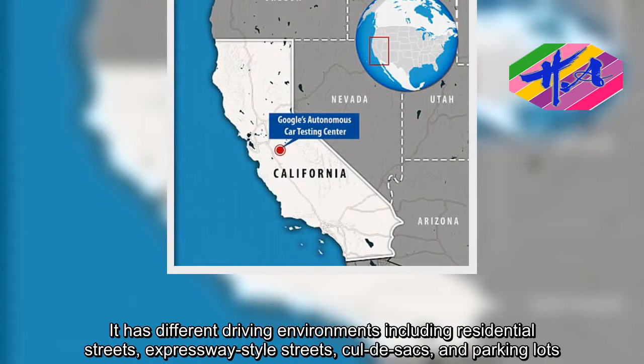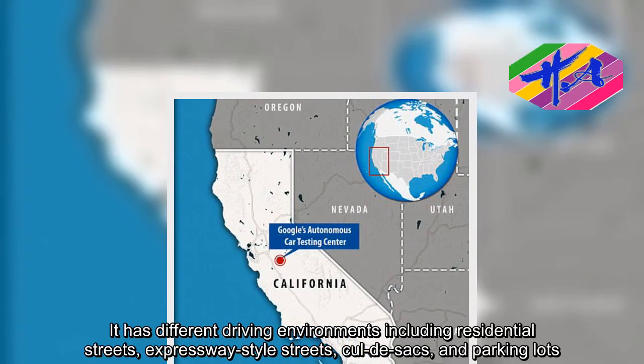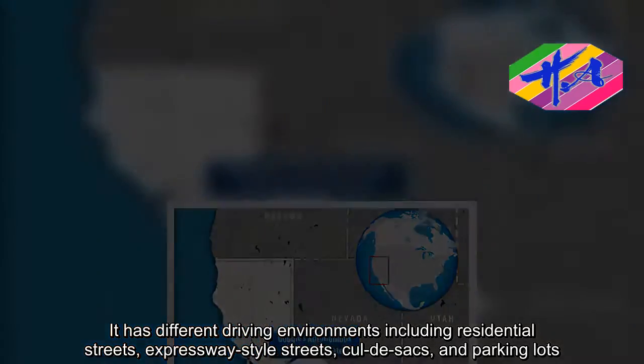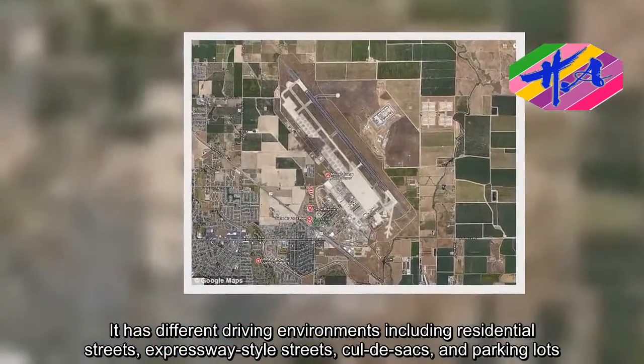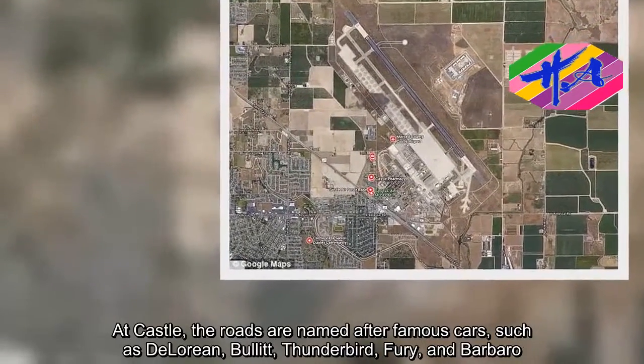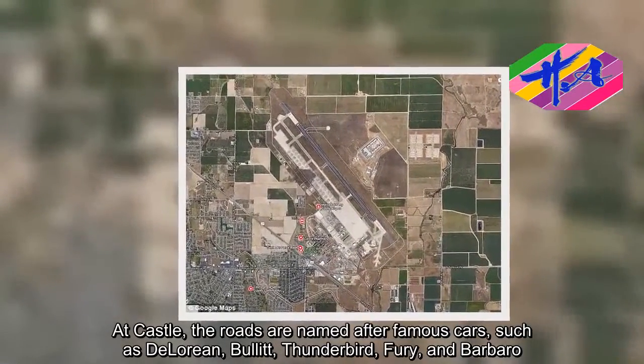It has different driving environments including residential streets, expressway-style streets, cul-de-sacs, and parking lots. At Castle, the roads are named after famous cars, such as DeLorean, Bullitt, Thunderbird, Fury, and Barbaro.